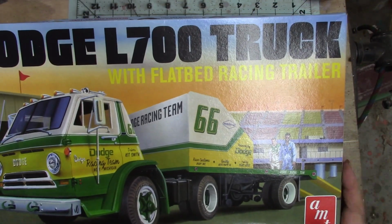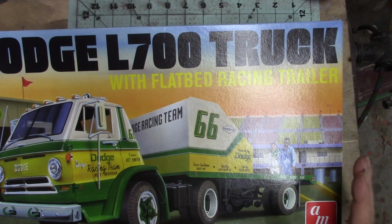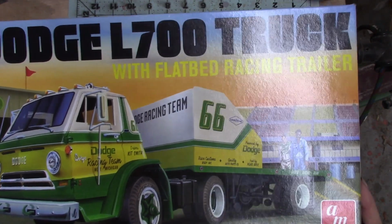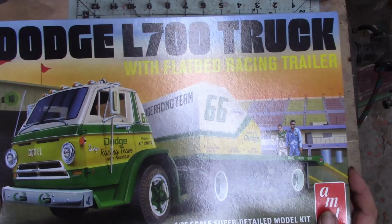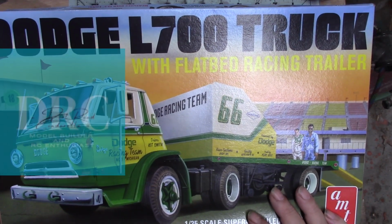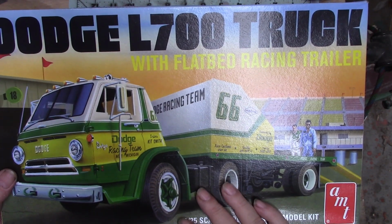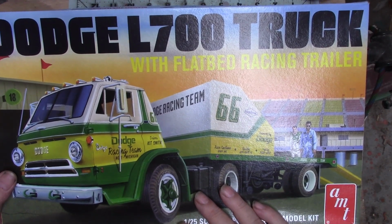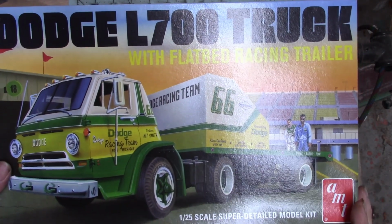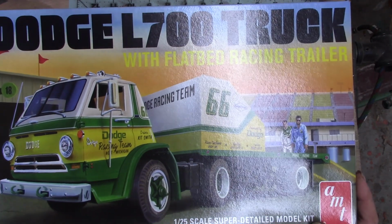Also picked up this Dodge L700 truck for $15. It still had the shrink wrap on it, most of it, but it was ripped in a couple places, and as I was walking around, it kind of fell off, so I took this off. I've had a sneak peek of Tiffany over at Dirt Road Cinderella, she's building one of these and doing something fancy with it. I'm not going to tell you what, because we'll let her do that. But be sure to keep an eye out for Tiffany's version of this. I think you'll like it. But I like these race carriers, and you can never have enough of the race car transports.